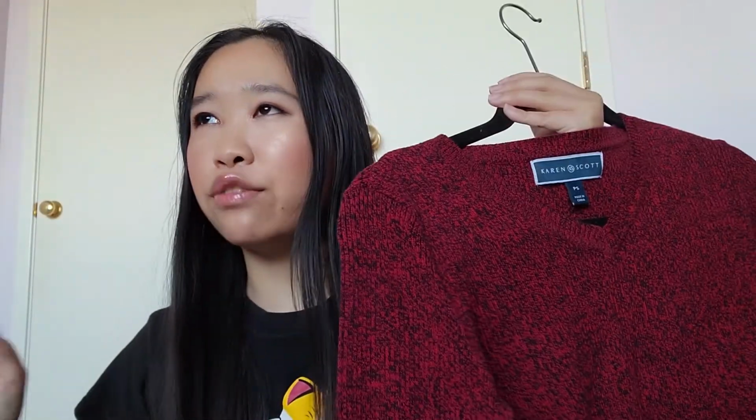Here's another sweater. It's red, but it's got black speckled all over it. I have one more sweater that's kind of like that, but it's black and white. And like I said, I really like sweaters. They're very versatile, and I can pair them with a lot of other things in my closet, so I am going to keep this. Okay, this next one is going to be a tough one.